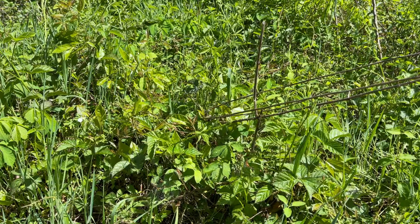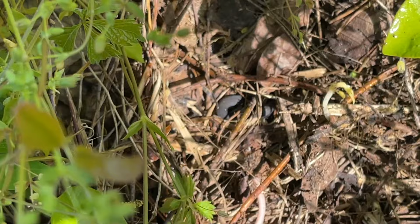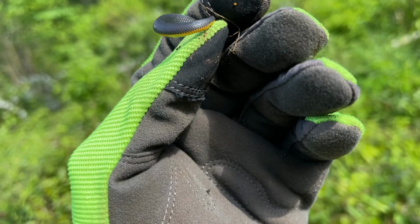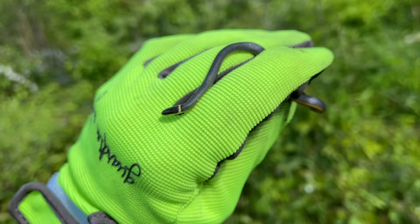Here is our first ringneck of the day. He's buried way down in the grass here under this rock. Little guy, we'll see if we can grab him real quick. Come here. I see you. There he is. Got my left-hand glove on today. There's our second snake, little ringneck.